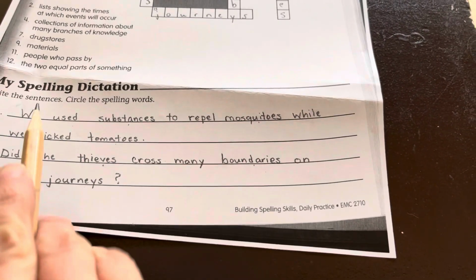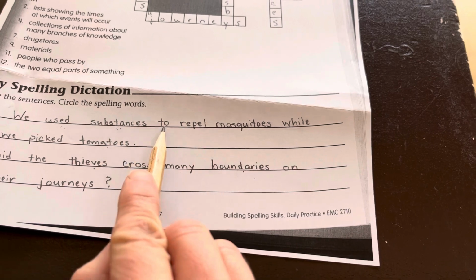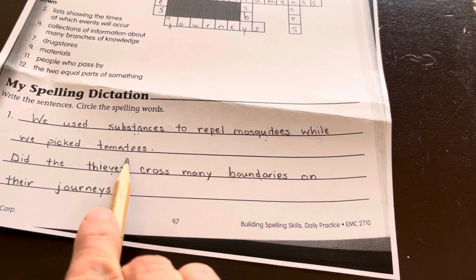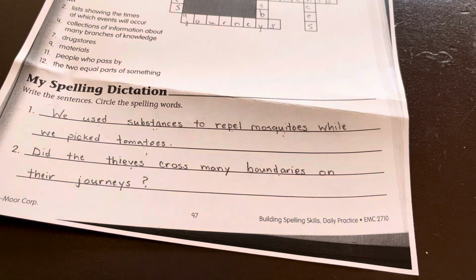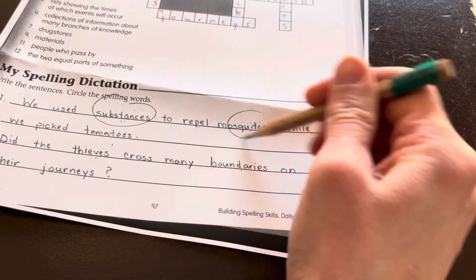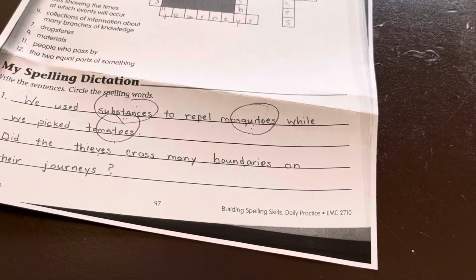Number one, we used substances to repel mosquitoes while we picked tomatoes. We needs to be capitalized. We need a period at the end of our sentence. Our spelling words are substances, mosquitoes, and tomatoes.